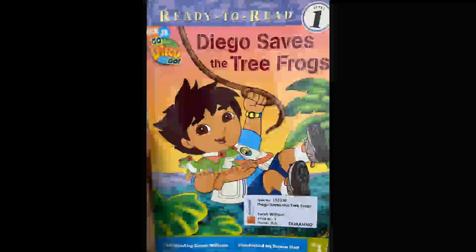The tree frogs went into the pyramid. How will we get inside? Do you see a door? I need my sticky gloves. My gloves help me climb like a frog.